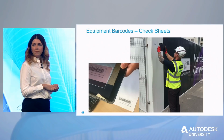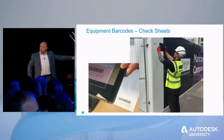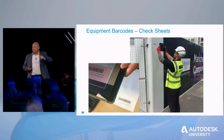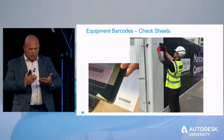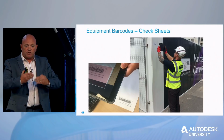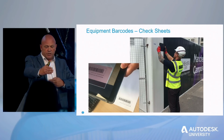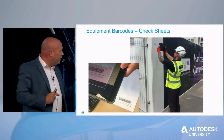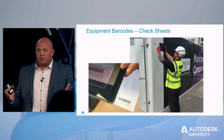I think what's key here is the bit of barcoding on the person's desk. Because what you don't want is somebody coming out onto site and thinking, right, what am I doing today? Oh, it's a check sheet I've got to do. If they've got certain activities and tasks, we issue an A3 sheet of barcodes with their tasks on it. So before they go out on site, scan it. It's all set up for them, the system.